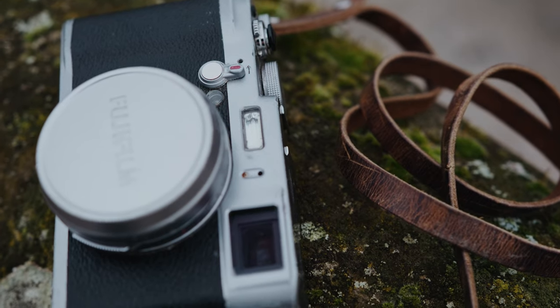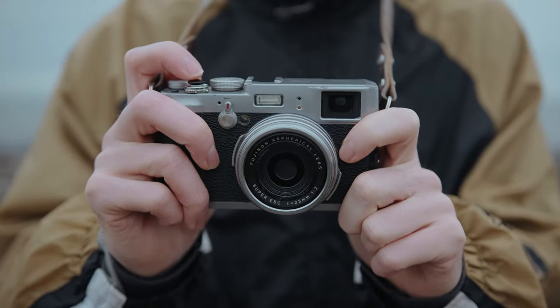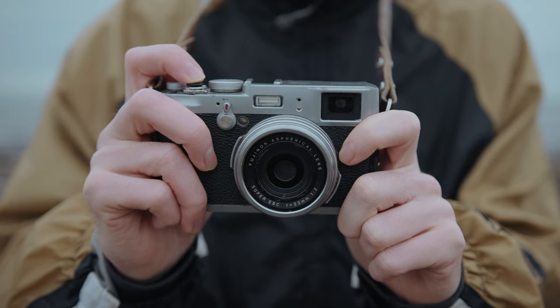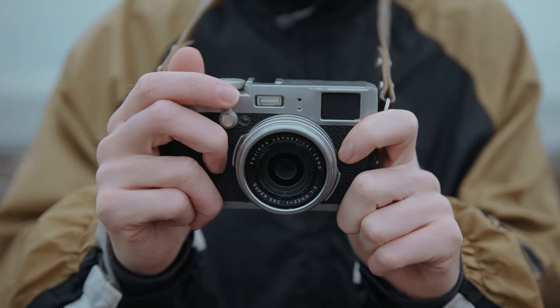I just loved how the camera looked, the dials on the top. It was really small, really light. I knew absolutely nothing about Fujifilm at the time and just took a bit of a gamble and bought it off him because I thought it looked cool.